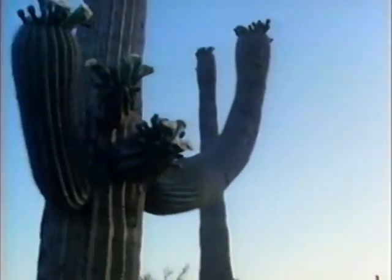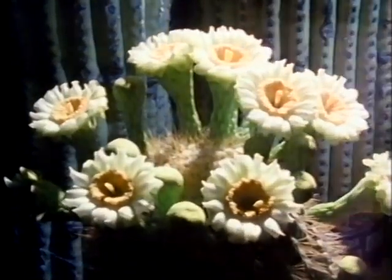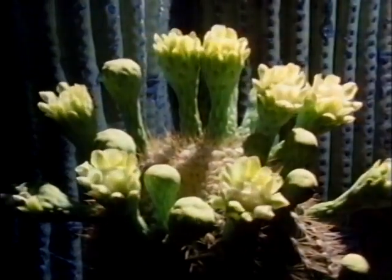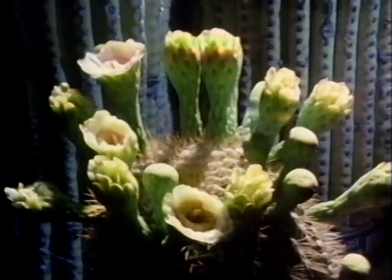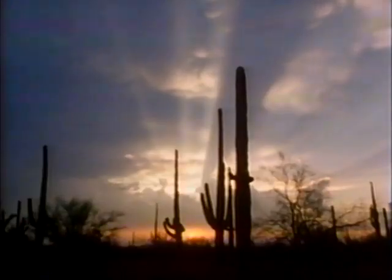As the saguaro lives, so will the delicate web of life of which it is a part. Once the web has been broken, the desert may become lifeless indeed. As some flowers close, others prepare to open. Life in the desert is a continuing renewal of nature's miracle. The saguaro cactus stands like a sentinel, but it's more than a dramatic symbol of the American West. It's the guardian of life's outpost in the desert.